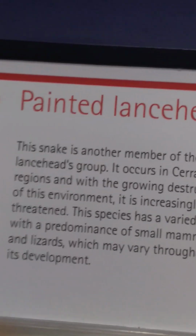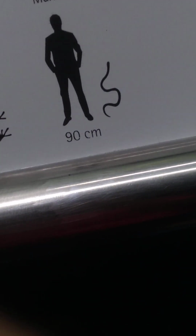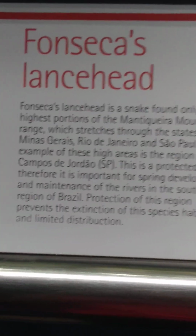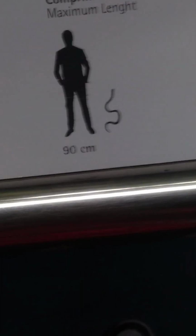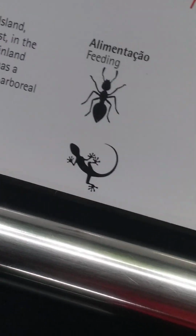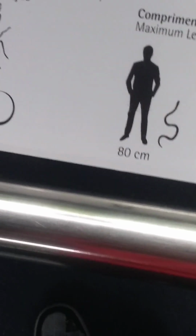Another lancehead snake. Painted lancehead. Eats these. 19 centimeters long. Fonseca's lancehead. Eats rats. 90 centimeters long. This one's also just got Thanos snapped. The Princess Island lancehead. It eats lizard and ant. I hate this. 80 centimeters long.